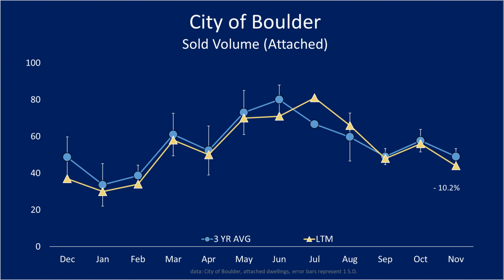Last month, an inexperienced agent listed an entry-level ranch in South Boulder, and it was priced at least $25,000 below what I thought was fair value. It was snapped up almost immediately. So what can you conclude from this analysis?